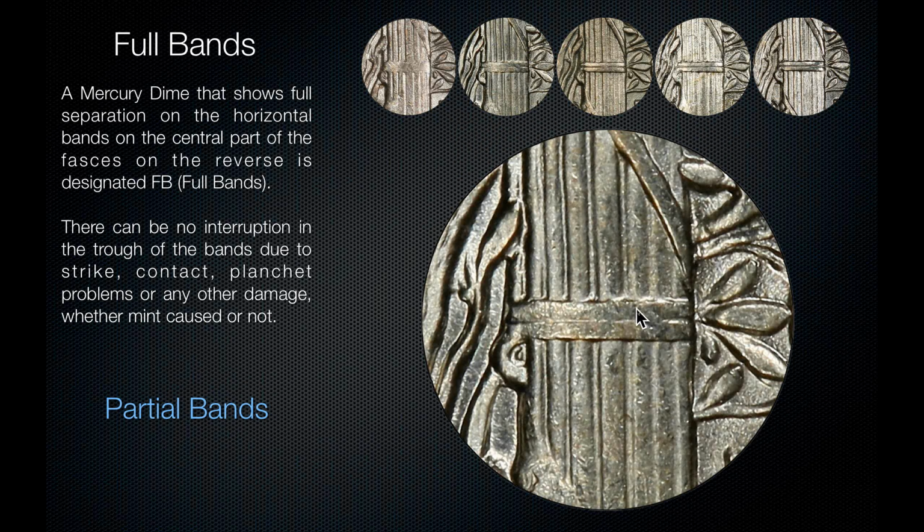This is what we would designate as a partial bands coin. Here is the same area of the reverse, and you can definitely see now that there are 2 bands joining the sticks. You see a little bit of the split there, but it's certainly not complete. And in order to be full bands, you have to be absolutely complete. No interruption.